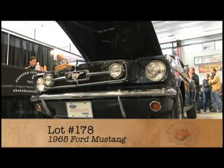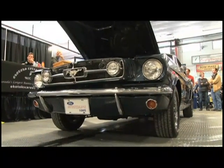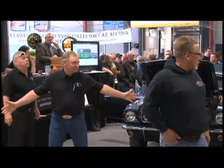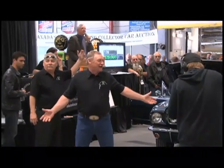This is a numbers matching car. 24, 25, now 26. 25 bid now 26. I'm at 25,000 here now. What do you think? Would you go 26? $25,000 bid now 26. 26,000. Do not miss it. 26, 27. I'm at 26 now, 27.